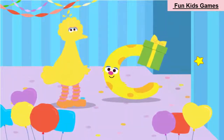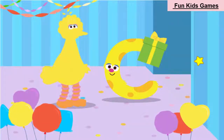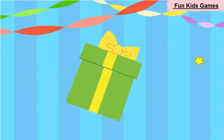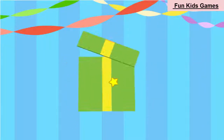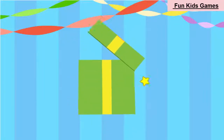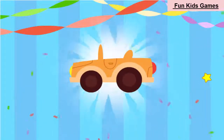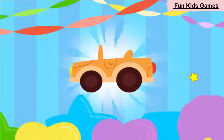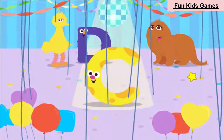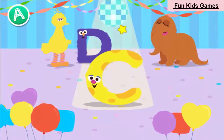Hey, Bird. It looks like they brought a gift. Oh, a gift! Click the gift to open it. Almost there. Keep clicking. Look, it's a car. Great gift, letter C. Welcome to the dance floor, letter C. Check them out.